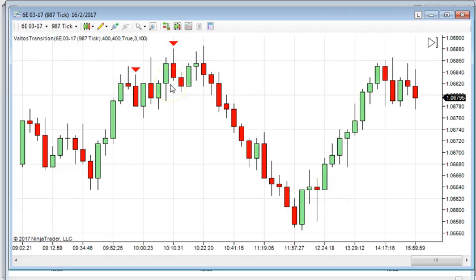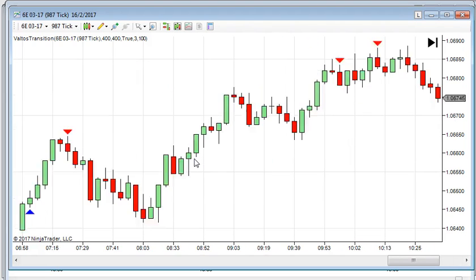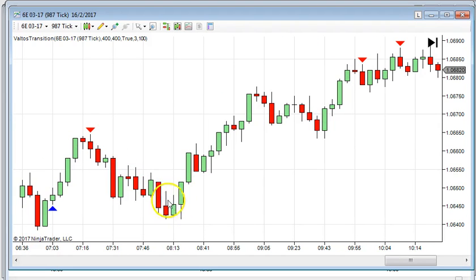This is 10 o'clock, 10:10. Over the next 2 hours, it basically comes down into the 60s. It's a 20-point move in the euro currency, and you could have got something here. I know people will send me nasty emails: I got short here and it stopped me out up here.